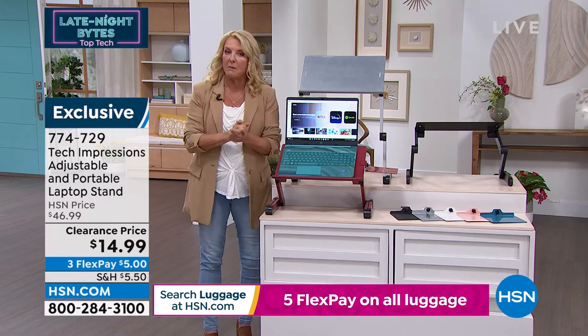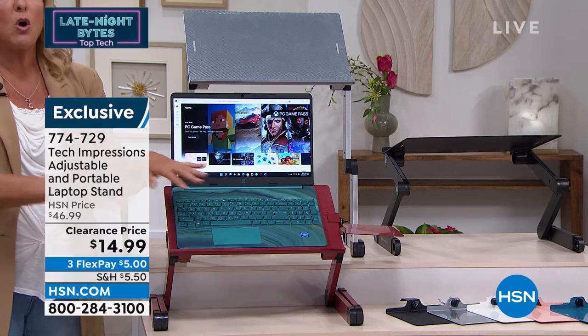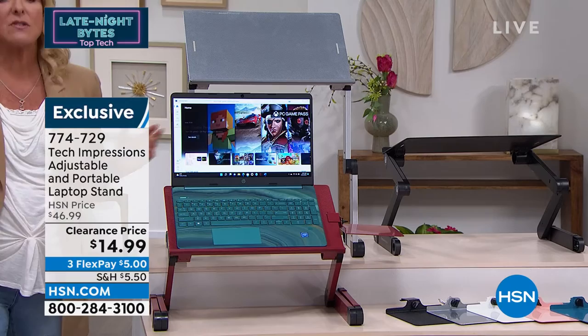Okay, last call on this. We've got a really cool stand that actually allows you to stand, or even more important, you can actually sit on a chair or a couch and really comfortably work on your computer. Now, we have had this on the air for $46.99 and sold thousands of them at that price.